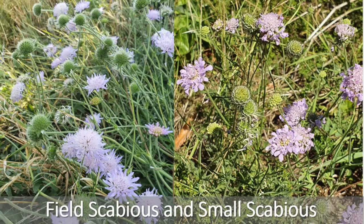These flowers are unusual. They're in a little family which also includes teasels. What's unusual about them is that they're compound flowers, that one of those flower heads is actually not one flower. It's lots and lots of flowers sharing some common parts. And that's the case with all the flowers in the daisy family, but it's also the case in this family. We've got the two of them there, the field and the small.